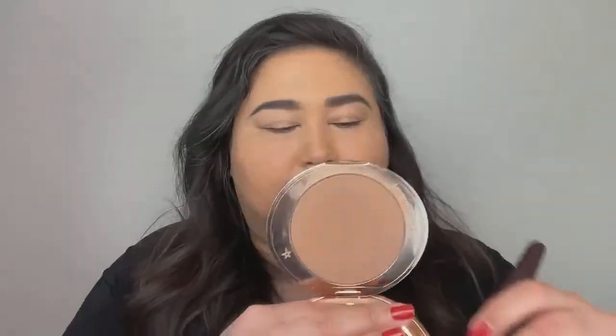If I was using a cream bronzer, Rasheena, I actually would... who was asking? Kimberly. If I was using a cream bronzer, I would put the cream bronzer on before I powder. But I'm using a powder bronzer, the airbrush bronzer specifically. I'm going to apply this after my powder.